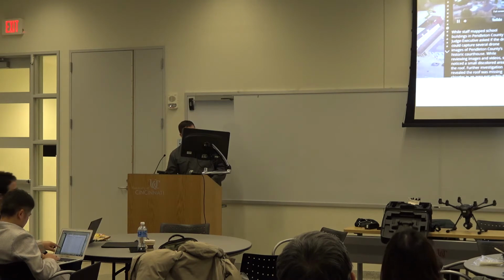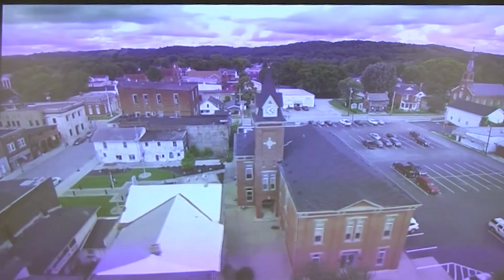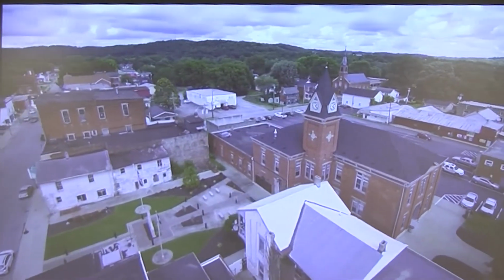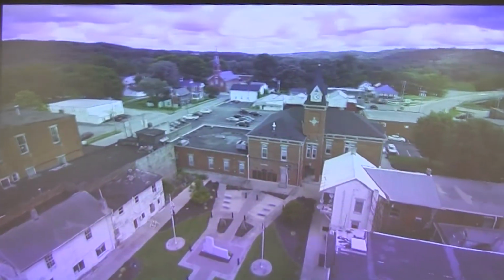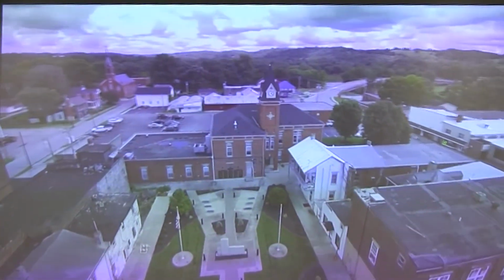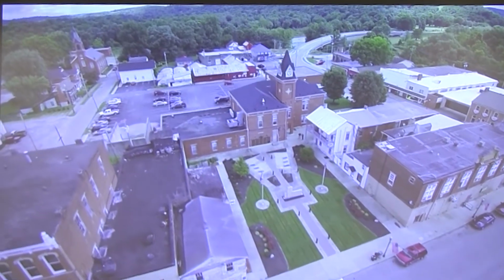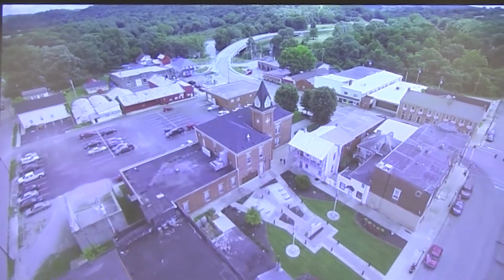This was one of those happy little accident fluke projects. We were out flying a couple schools in Pendleton County for some active shooter preparedness. And the judge executive, who is the highest leader in the land in terms of the county public offices, asked us to come and fly their courthouse. Their courthouse is a very old courthouse, and so we were flying it just to get some images.